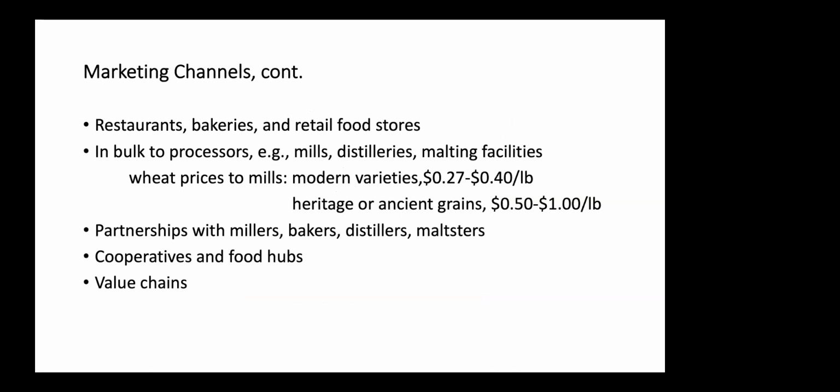There are other marketing channels, and you'll hear that Len and Larry with River Valley Community Grains are also working with these channels. You can sell to restaurants, bakeries, and retail food stores for high prices, not as high as direct to consumers, but still pretty high. Or you can sell in bulk to processors, millers, mills, distilleries, malting facilities. And you can see the modern varieties there go for 27 to 40 cents a pound. Heritage and ancient grains from 50 cents to a dollar a pound.